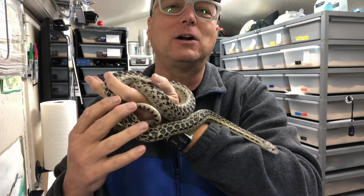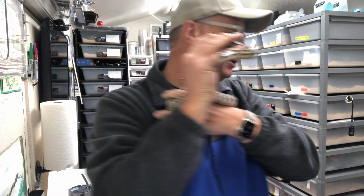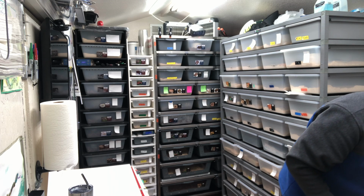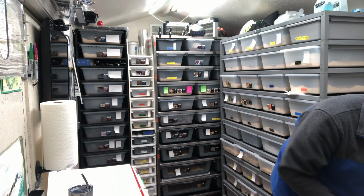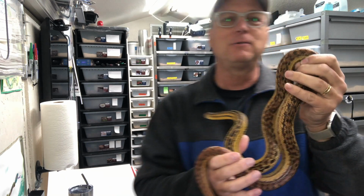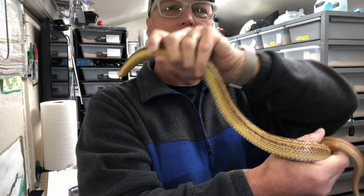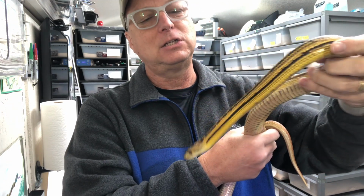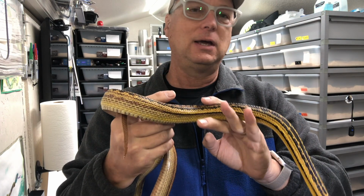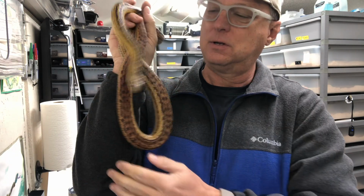Her name's Checkers. Maybe you can figure out why. But beautiful San Diego Gopher snake. She may breed this year or maybe not. This is one of my original females that I got from Jason Nelson. She is normal colored, but she is het for Clumpers albino, and she's a beautiful striped San Diego.